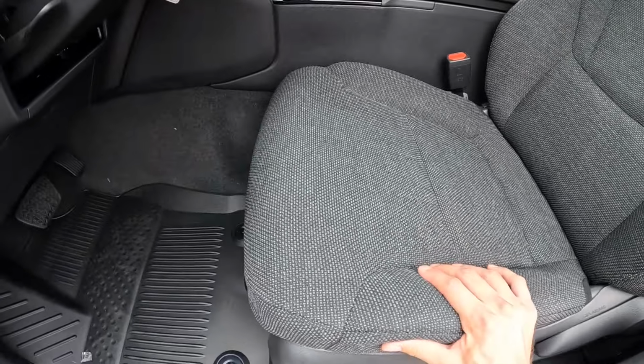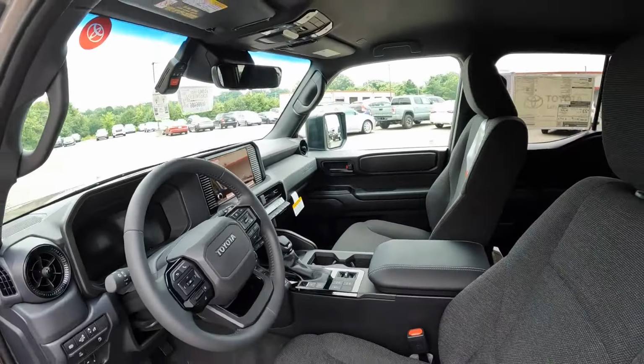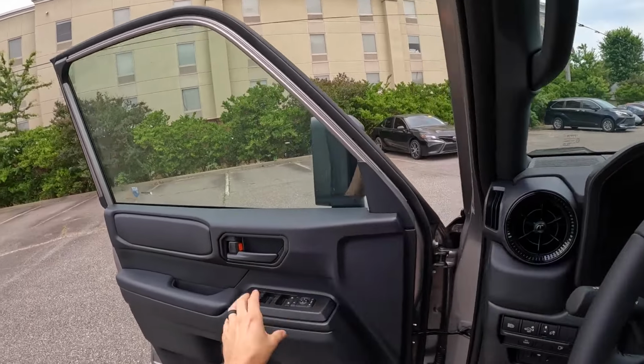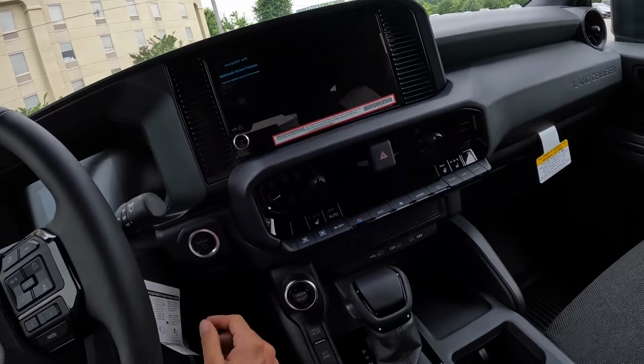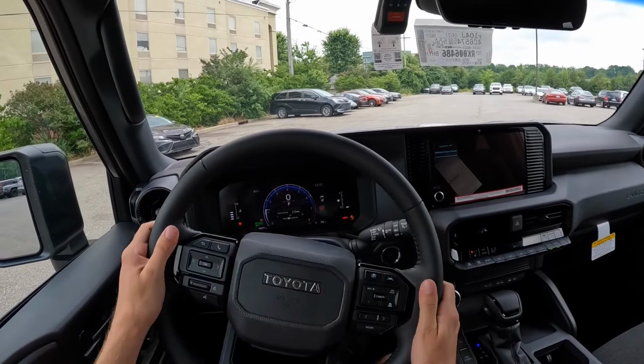Manual controls for all these seats, the same fabric design making its way up to the headrest. Steering wheel looks awesome though with the black leather. We do have grab handles on both A-pillars, which is nice to see, and then you're gonna see the Toyota name written out. Push button ignition, firing up that hybrid engine.